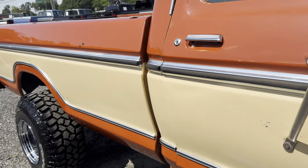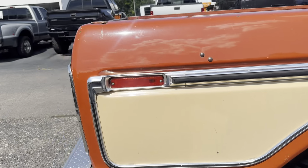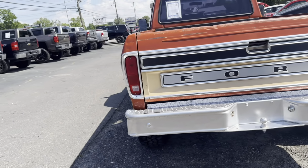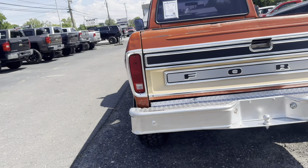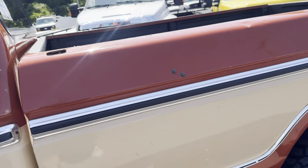If you've missed the previous videos on this truck, please go back and view it. This truck came in a couple weeks ago. We have since been working on it, waiting on the tires and wheels to come in, and a few other things. It is a very solid truck. The other video is extremely detailed.